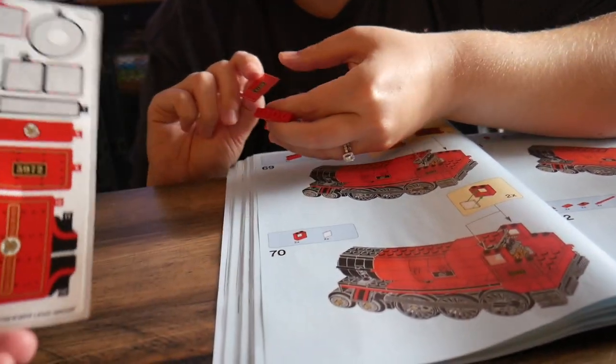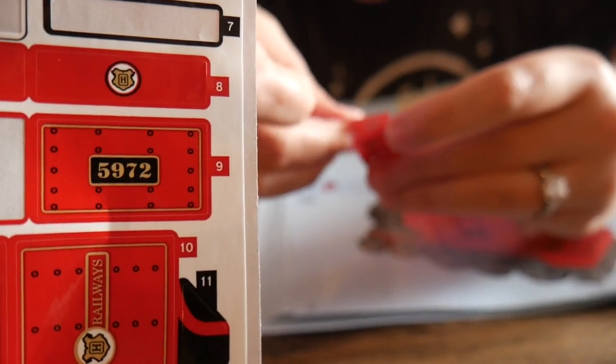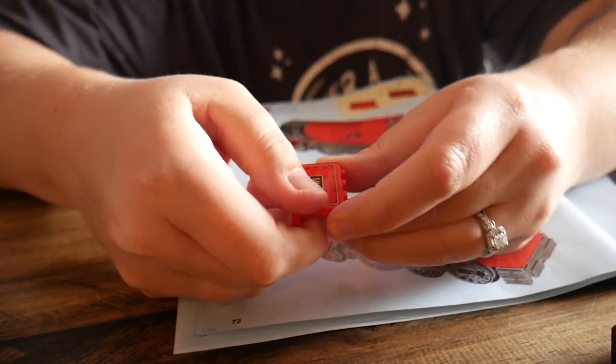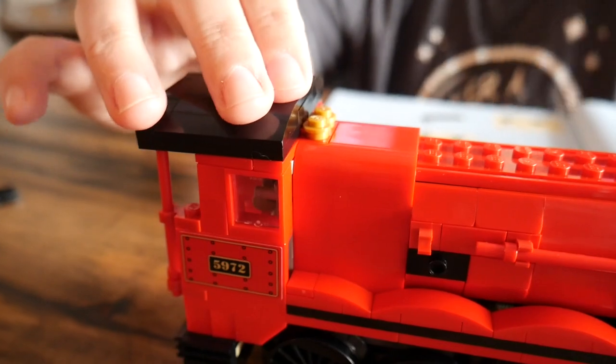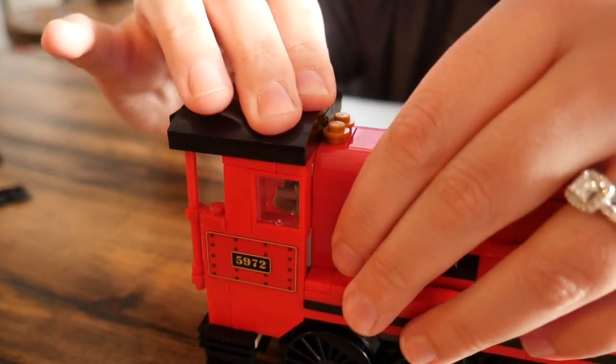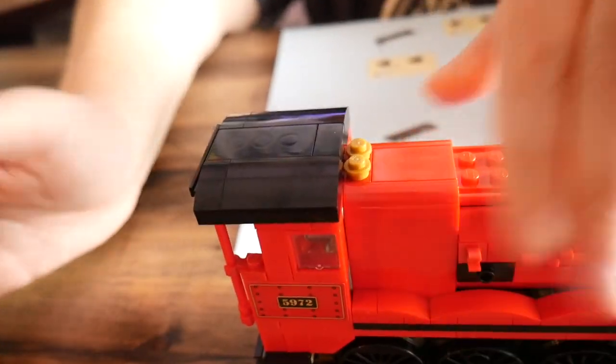More stickers. The 5972. Sweet. It looks legit. We got little windows. Got a roof. Chimney. Back with the flames. I'm getting there.